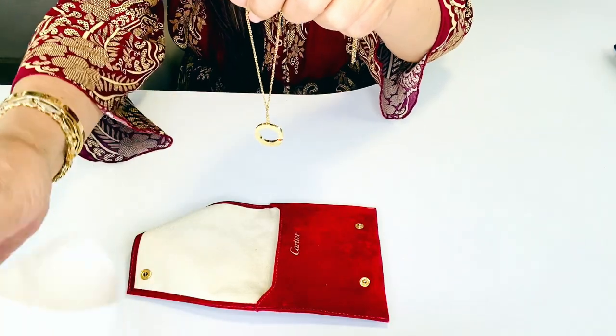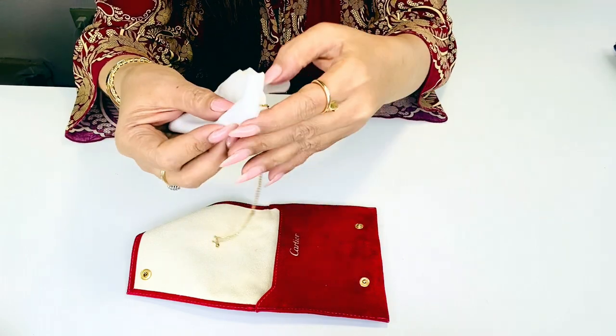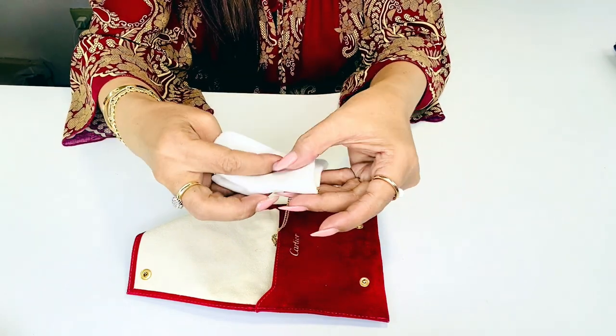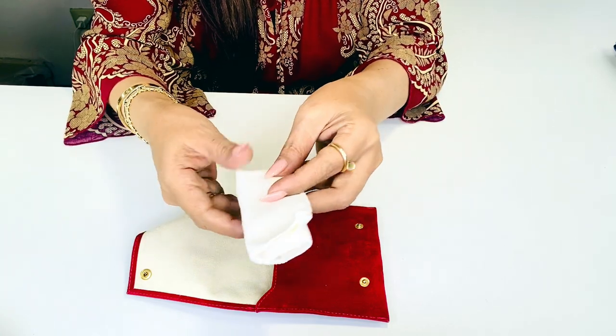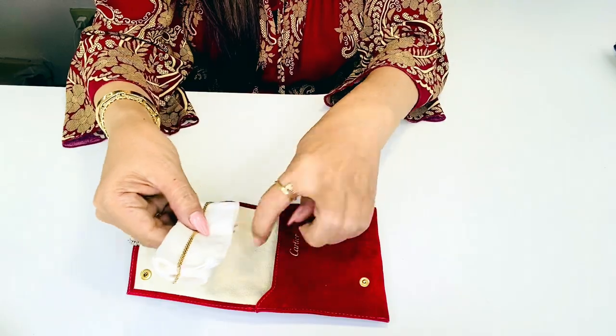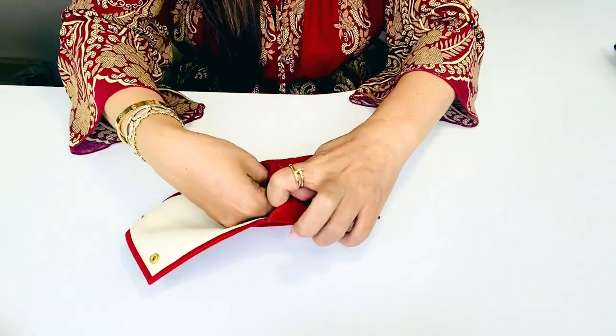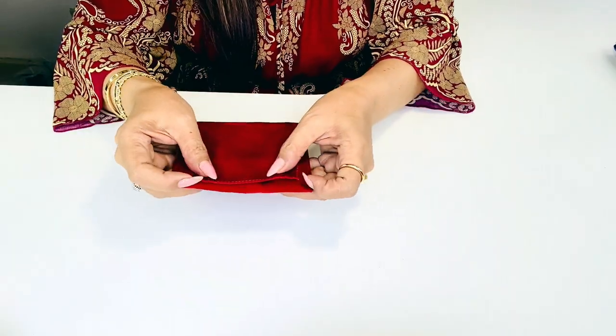So this pouch right here is where I store the necklace when not in use. It helps protect your jewelry from scratches when coming into contact with one another. This was actually for my love bracelet. They have no available stock for this necklace at the time. It's okay. But this pouch is great for travel, which I really, really love.